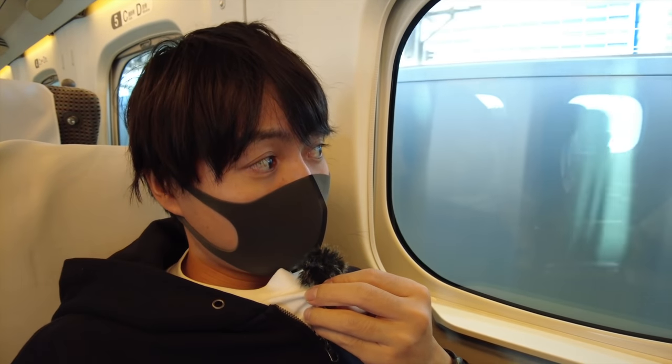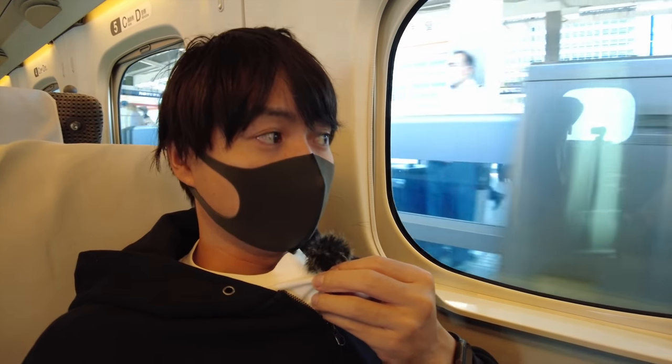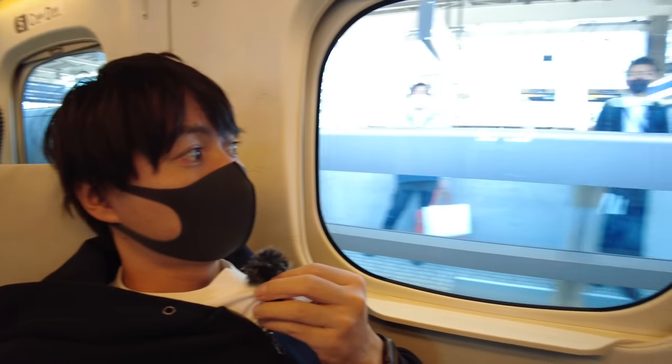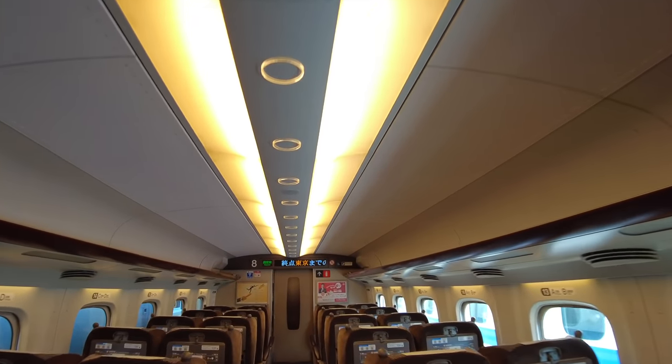Anyway, since we arrived at Nagoya Station, we can get a drink from the vending machines. This Shinkansen will stop here for 6 minutes, so I think I can go out and try to buy a drink from there. Yeah. By the way, really few people in the train.